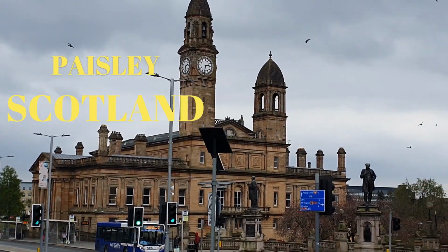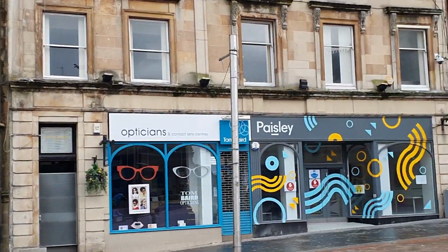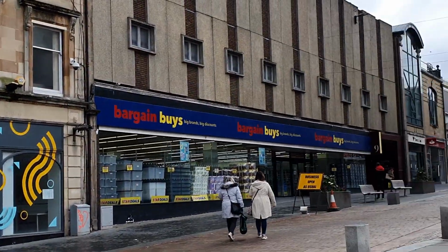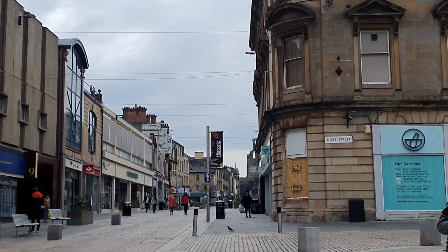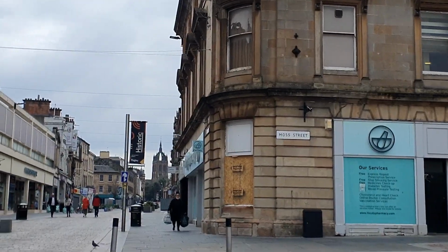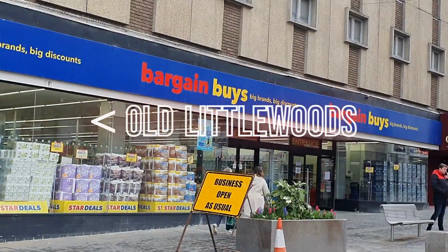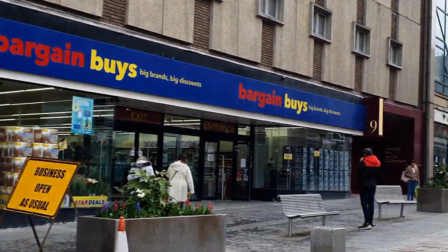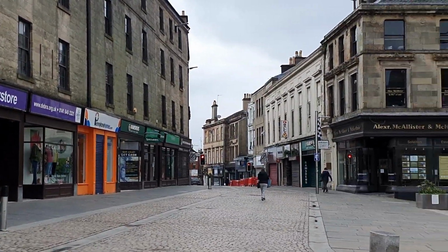Hello viewers, today we're in the town of Paisley in Scotland and we're just starting this walk at Paisley Town Hall Clock, and we're just going to walk all the way along the high street. So for some of you this will bring you down memory lane if you stayed in Paisley years ago, and for others it's just a wee look at how the high street's looking today. But this is before obviously all the shops are reopening after the lockdown, so it's pretty quiet.